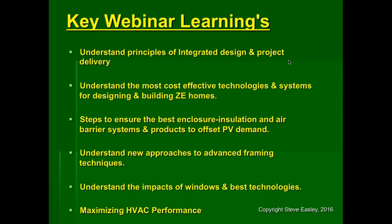So with that in mind, let's talk about what we're going to learn today. Number one, we want to understand the principles of integrated design and project delivery, understand those cost-effective technologies and systems for designing zero-energy home building as well, steps to ensure the best-in-class enclosure for insulation, air barriers, products to offset PV demand, and understand some new approaches to advanced framing, understand some impacts of windows and the best technologies associated with selecting windows for your homes, and then, of course, maximizing HVAC performance.